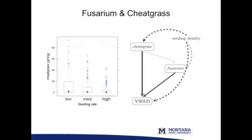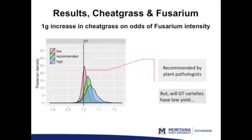But cheatgrass will also be impacting Fusarium as an alternative host. So in here, what we have is the percentage of the odds of increasing your disease risk for each gram of cheatgrass. Okay? And this is in a drought-tolerant variety, the one that the plant pathologist recommended. And basically, this is saying that the best management decision will be to go for a low seeding rate of a drought-tolerant variety. And that's a recommended decision.